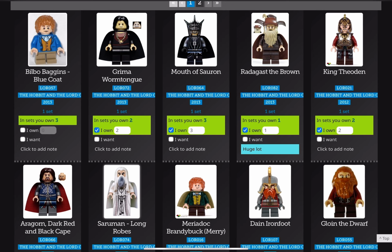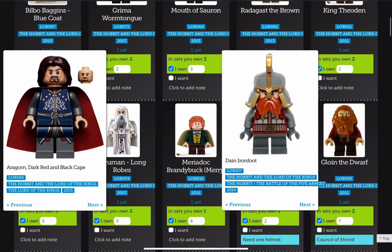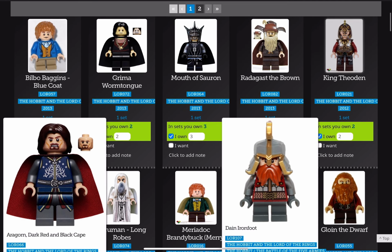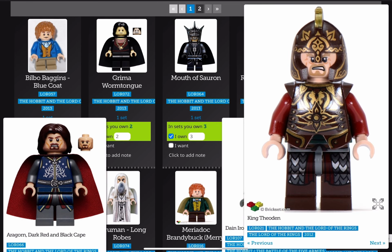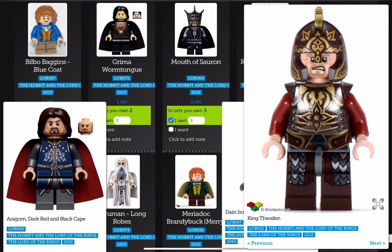So as far as minifigures that aren't coming out, those are not really a recommendation to buy. I just wanted to mention to buy that set. I wouldn't really recommend buying these two figures. The figures I will recommend outside of Mouth of Sauron are Dane Ironfoot, this variant of Aragorn, and King Theoden. Other than Mouth of Sauron, who is my number one recommendation to buy, these are the three figures that I would recommend buying. And I'm going to tell you why.